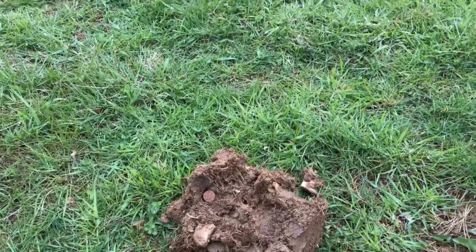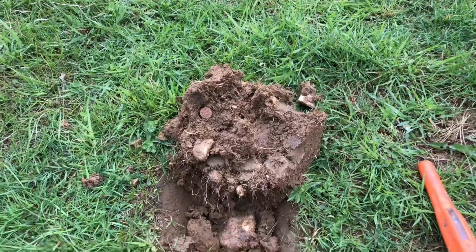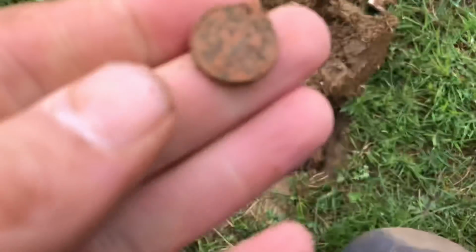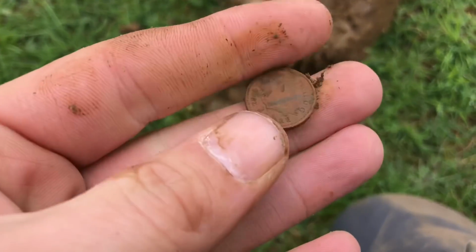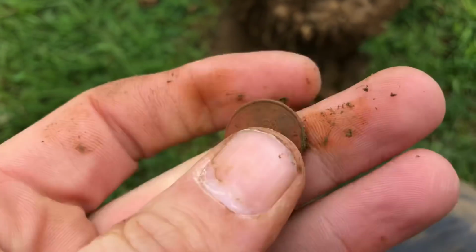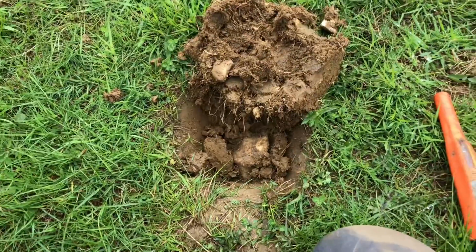Right, finally, been out for about 3 hours. I'm on to my first coin. And it's a very modern 5p. But yeah man, I can still use it. Anyway guys, see you on the next.